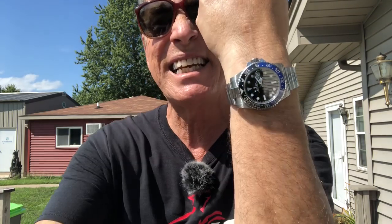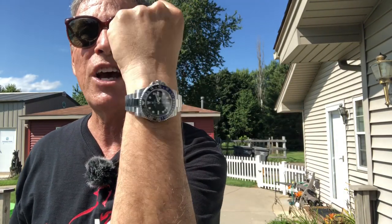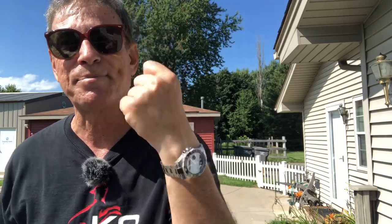And today, indeed, I am wearing the watch in question, the Batman. And no, unlike the Pontiff, I will not sing. How long have I had this watch? I think it's probably about 3 years now. And there was a very brief period of time where the Batman was sort of an undesirable watch, and it actually sold on the used market below MSRP. Can you imagine that? A steel sports Rolex selling below MSRP on the used market.